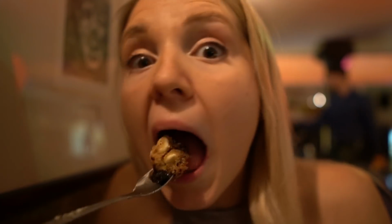This amazing cookie skillet, oh my gosh. This is just a little sneak peek of what you're gonna be seeing inside the best food in London video. That was bloody delicious. So that's just a little snippet of what is to come. Anyway, with that said, it's time to go explore London. Let's go do some fun shizzle.